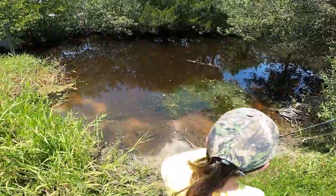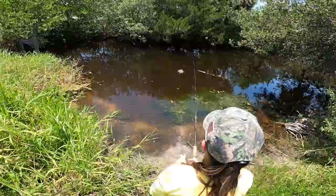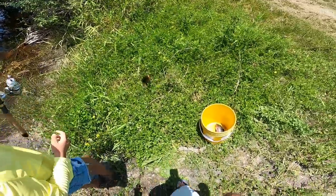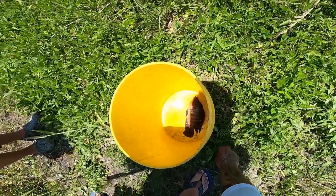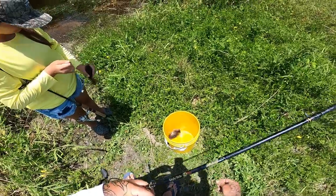Try it again. Come on, Summer. Get one. All right. Click the bail and just let it sit there. Get him. Get him. You got him. That's a good one, Summer. Oh, heck yeah. That's a fat one. Okay, go ahead and put him in the bucket, and get me another shrimp. That's a good one, Summer. That's how easy it is, guys.